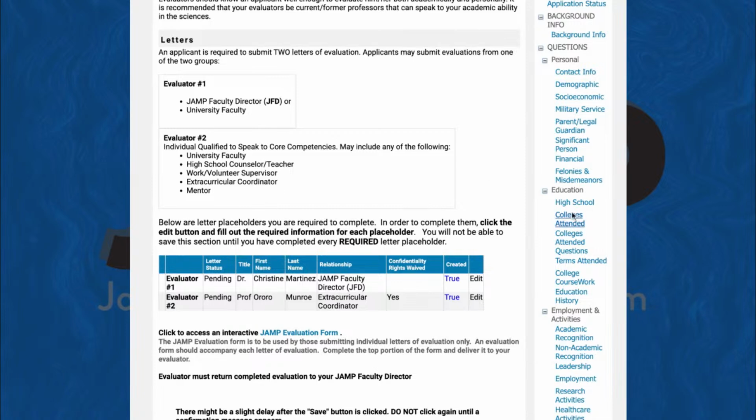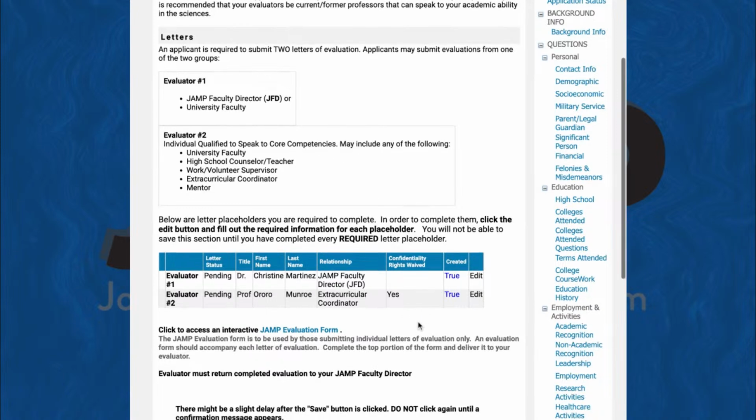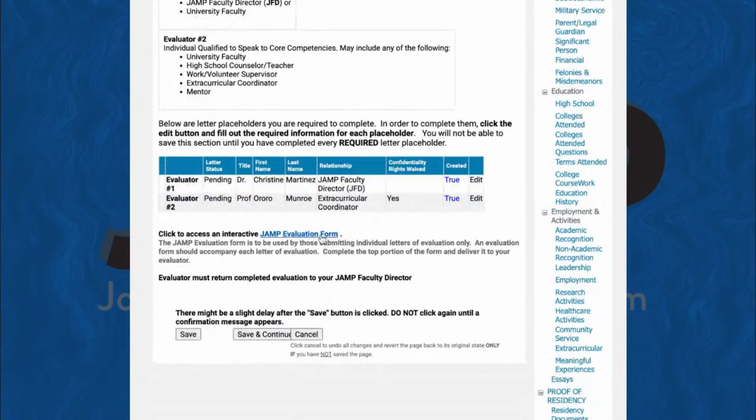And so really what we're looking for here in these letters is, you've gone through your entire application. You talk about how amazing you are, and each of you is incredible. But really what we're looking for is how good of a fit you are going to be for the medical profession. And so we do talk a little bit about the core competencies, but one of the things I want to go over here is, as you enter the folks that are going to be submitting the letters for you, you then come here and click on this link, and I'm going to share what this looks like.